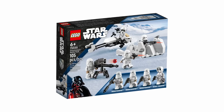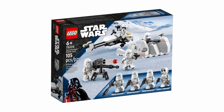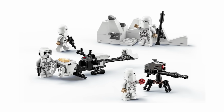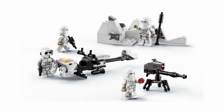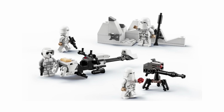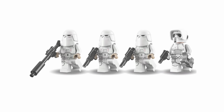Next up, at the number 7 spot, we have the Snow Trooper Battle Pack, coming in at $20. Now, I kind of understand why this set isn't the most highly regarded set, because it was the first battle pack that cost $20, or at least the first normal LEGO Star Wars battle pack that was $20. So I kind of understand how people look at the set and just think it's too expensive for what you're getting. But as far as battle packs go, it's literally perfect.